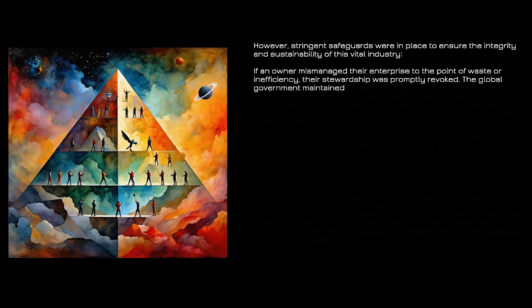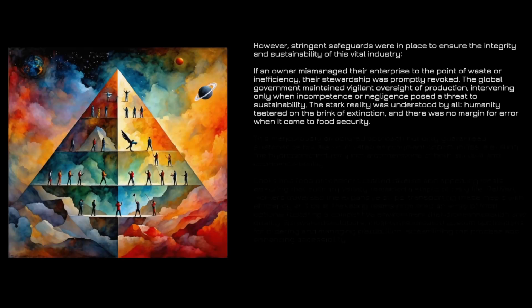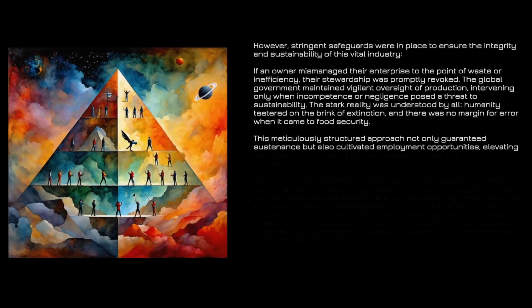The global government maintained vigilant oversight of production, intervening only when incompetence or negligence posed a threat to sustainability. The stark reality was understood by all. Humanity teetered on the brink of extinction, and there was no margin for error when it came to food security. This meticulously structured approach not only guaranteed sustenance, but also cultivated employment opportunities, elevating the hydroponic industry into a cornerstone of both survival and economic stability.